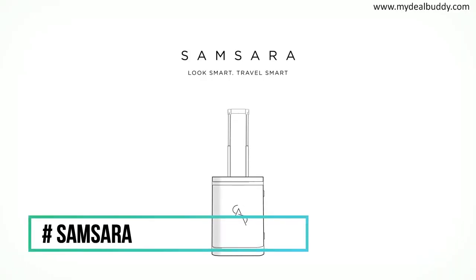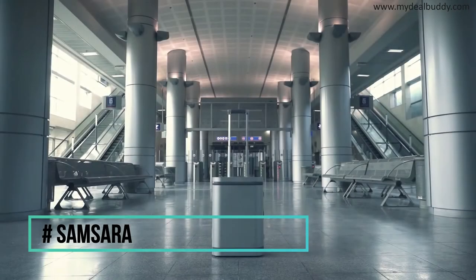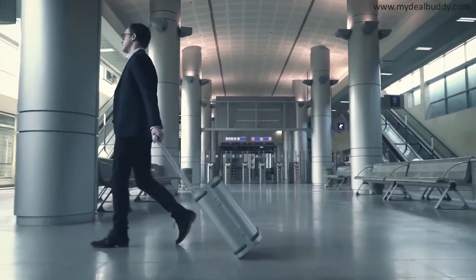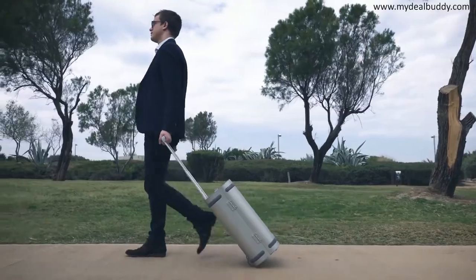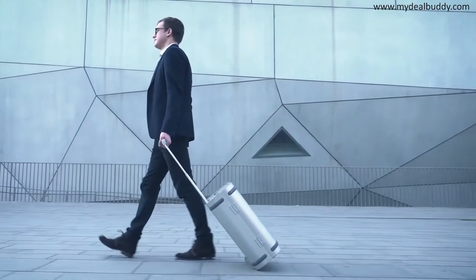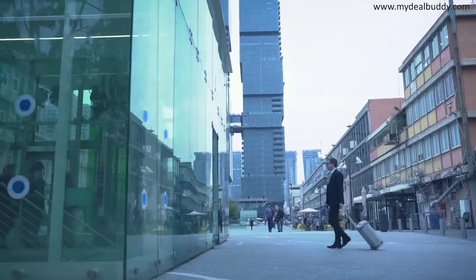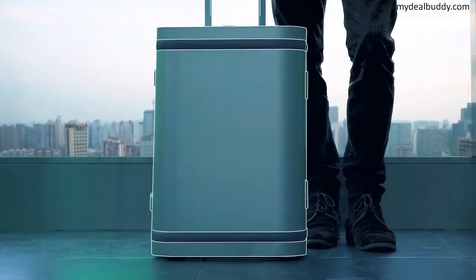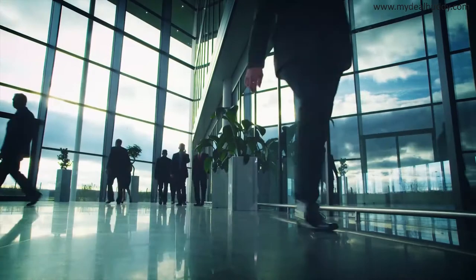Introducing Samsara. Have you ever wondered about the future of travel? Imagine a future in which your luggage is constructed from the same material as airplanes, supercars, and yachts. Inspired by leading manufacturing breakthroughs, we created the first aluminum alloy smart suitcase.